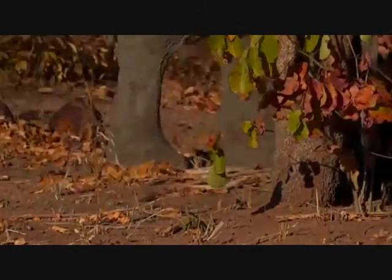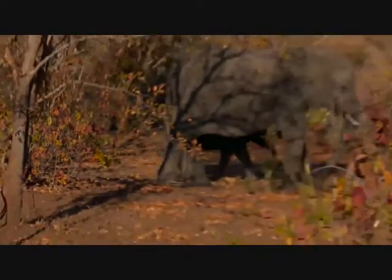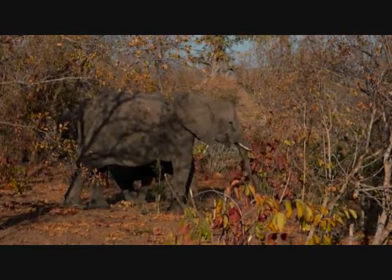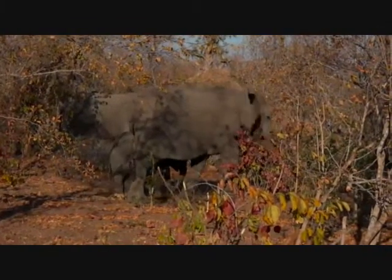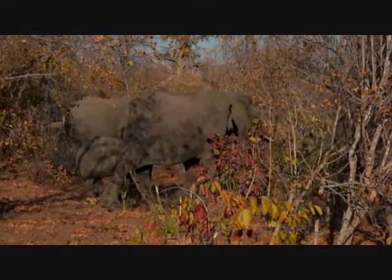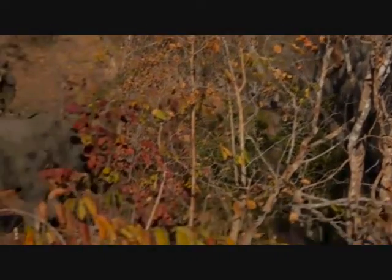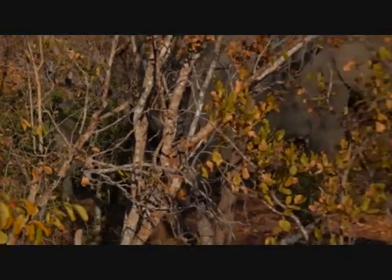You can see the difference between their foot size there. This must be her first baby. She's a very, very young female. And I can tell that just in terms of her size, as well as the area around the forehead and the temporal region. Young elephants, like young human beings, generally have more elastin in their skin, and therefore their bones are not as prominent as they are on older elephants.